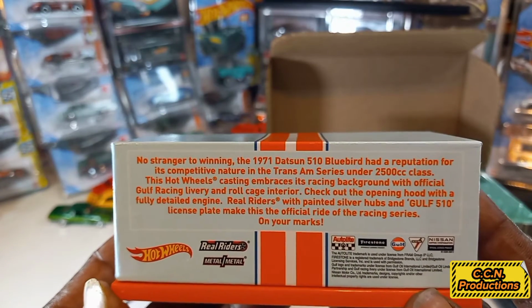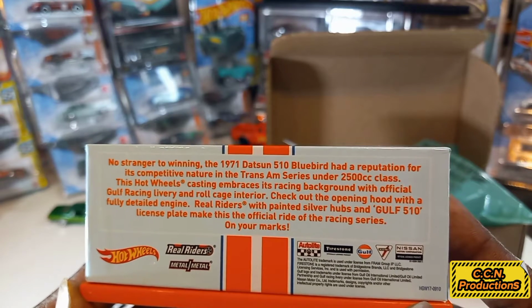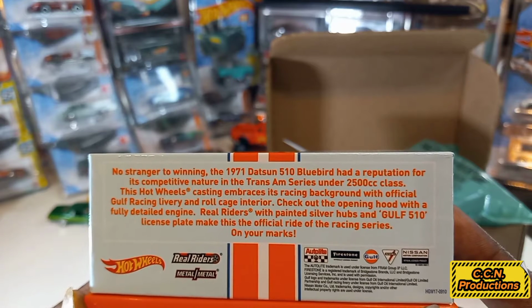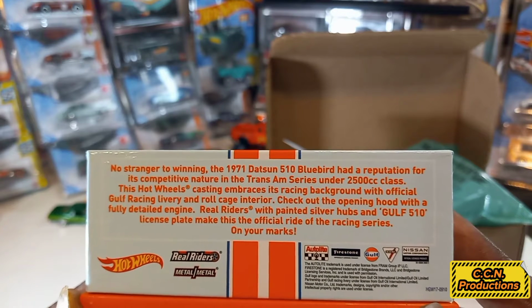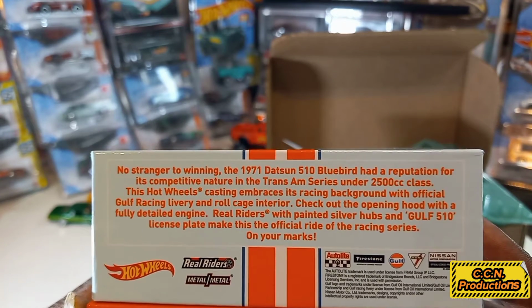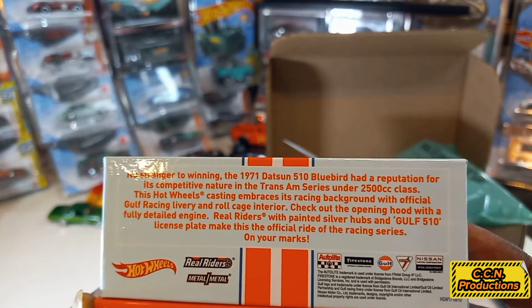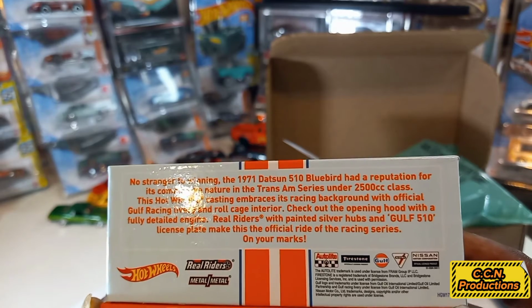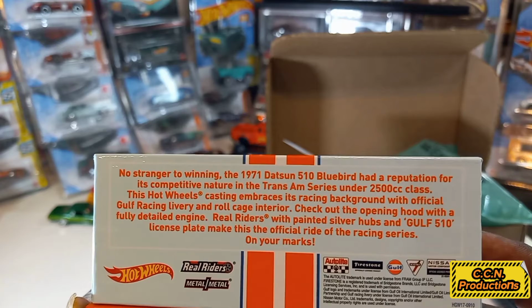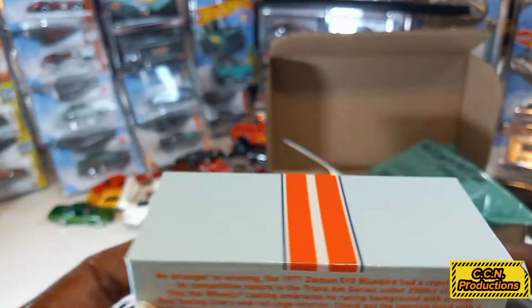It says, no stranger to winning, the 1971 Datsun 510 Bluebird has a reputation for its competitive nature in the Trans Am series under 2500cc class. This Hot Wheels casting embraces its racing background with official Gulf racing livery and roll cage interior. Check out the opening hood with a fully detailed engine, real riders with painted silver hubs, and Gulf 510 license plate. Make this the official ride of the racing series. On your marks. There you go. Check it right there.